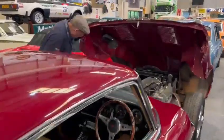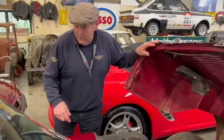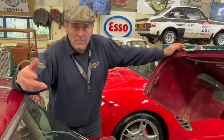Right then, here we go. Jaguar E-Type. Yeah, V12 Series 3 E-Type. In my opinion, the best one.